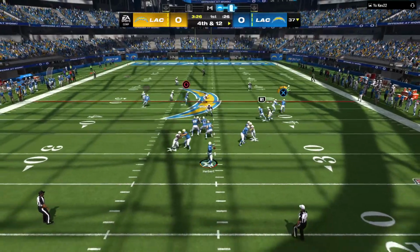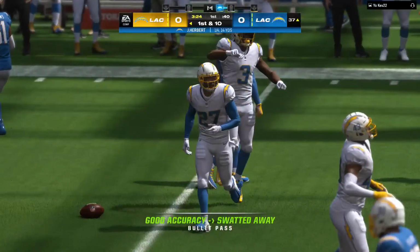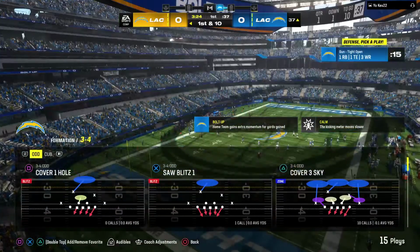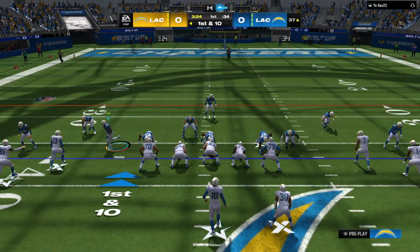They snap it to Herbert. And it's going to be batted down. It will go the other way with the football. Boy, a real head-scratcher there. And that will force a turnover on downs.